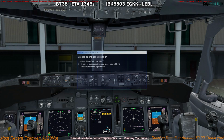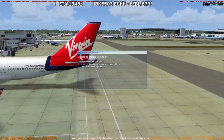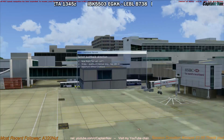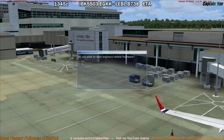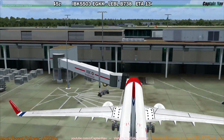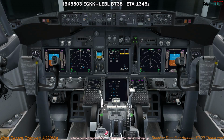Nose to the right, tail to the left. There's only one option. Let's have a look around our position. Wow, very nice. Hello, Virgin. So that's the cul-de-sac here. So the nose can only go to the right. Yeah, that's logical. So I'm not sure it's going to actually do the push properly because of the scenery, but we'll see.